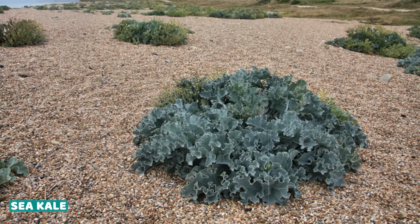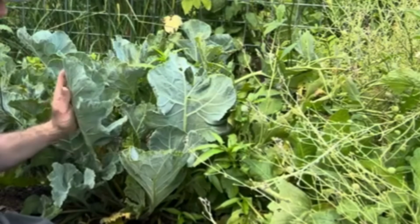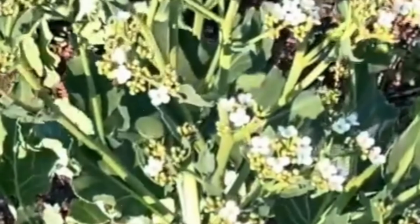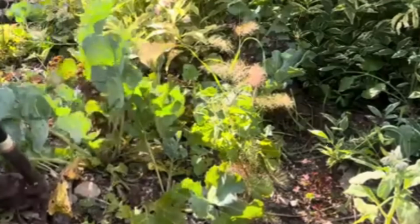Along America's coastlines, a remarkable perennial vegetable once thrived in gardens where the salty air would kill most other food plants. Sea kale, with its beautiful blue-green leaves and white spring flowers, provided coastal families with 2 distinct harvests from the same long-lived plants.